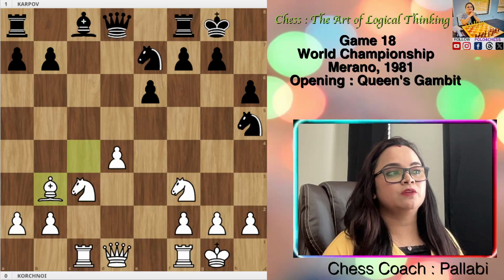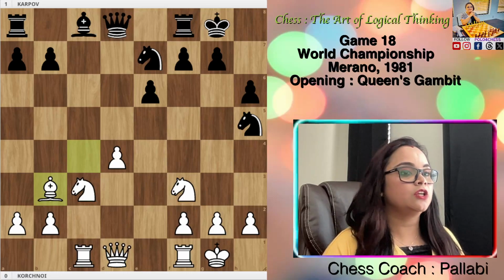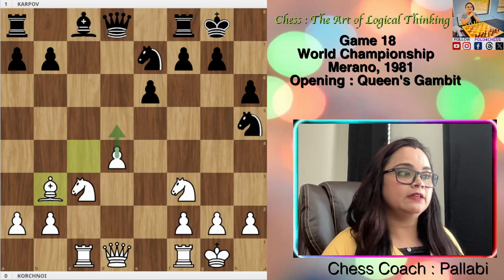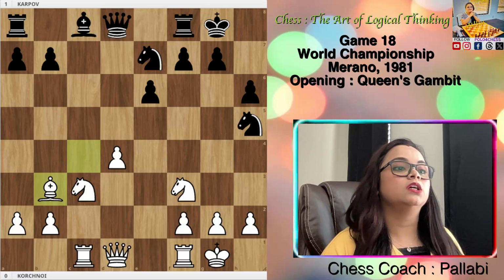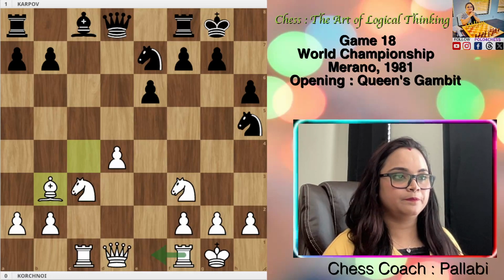In a world championship match, the white pieces are valuable. So Korchnoi didn't want to quickly reach a completely equal position with d5, which would exchange central pawns. However, the move played in the game is somewhat slow. A more natural move would have been rook e1.